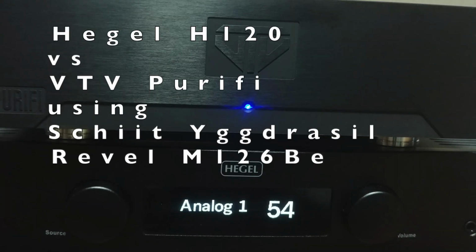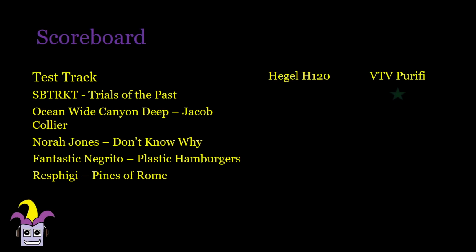Next, we compare to the VTV Purifi, one of the cleanest sounding amps I've heard, this time using the Revel M126BE. And for my test tracks, the H120 scores 3 out of 5 against the Purifi. The Purifi is even more neutral than the Hegel and loses out some personality in the process, and between the two, I'm having a bit more fun playing around with the Hegel.